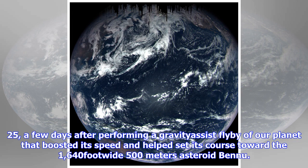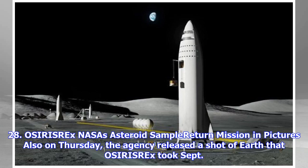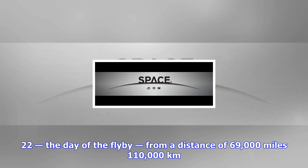Also on Thursday, the agency released a shot of Earth that OSIRIS-REx took September 22, the day of the flyby, from a distance of 69,000 miles (110,000 kilometers). The image has been rotated so that Earth's north pole is located at the top, and the Baja Peninsula is visible above and to the right of center, NASA officials wrote in an image description. Cloud cover and the Pacific Ocean dominate most of the image, but Hurricane Maria and the remnants of Hurricane Jose can be seen in the far upper right portion of the image, off the east coast of the United States. OSIRIS-REx took both of the newly released photos with its navigation camera.